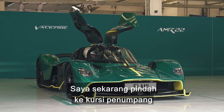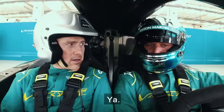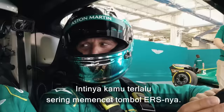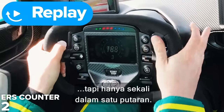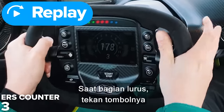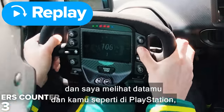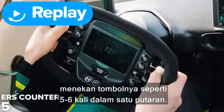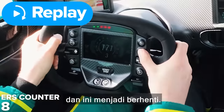So I've now jumped into the passenger seat and Darren Turner is next to me. So, Darren, have we fixed the car? Yeah, basically, you got a little bit carried away with the ERS button. Yeah, it's wicked. So it's good, but it's once a lap. It's like a DRS. So down the main straight, push the button, and I've looked at your data, and you were like a PlayStation, pushing that button like five or six times a lap. Yeah. So all it does is it depletes the battery, and then it came to a stop.